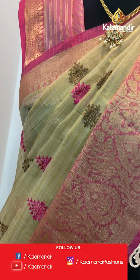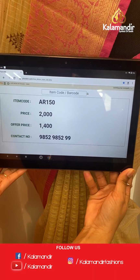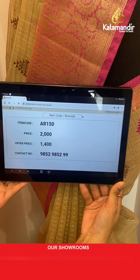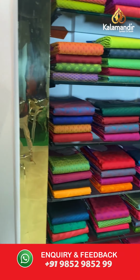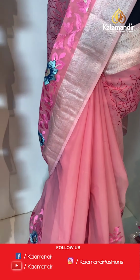And here come surprising details. The saree code is AR150. Original price is 2000 rupees. Offer price only for today is 1400 rupees. Grab this opportunity, take a screenshot and send it to our WhatsApp number, which is 9852985299. Let's move ahead on to our beautiful last saree.